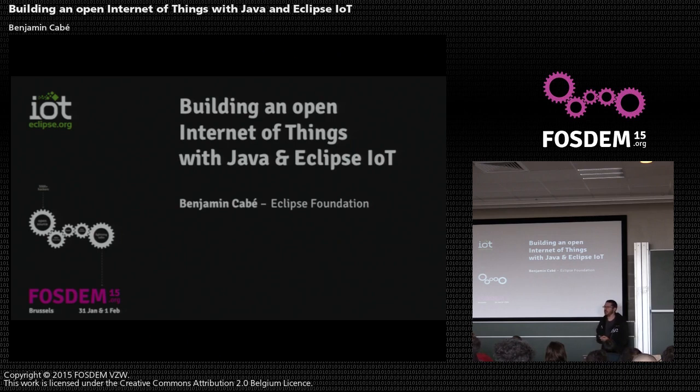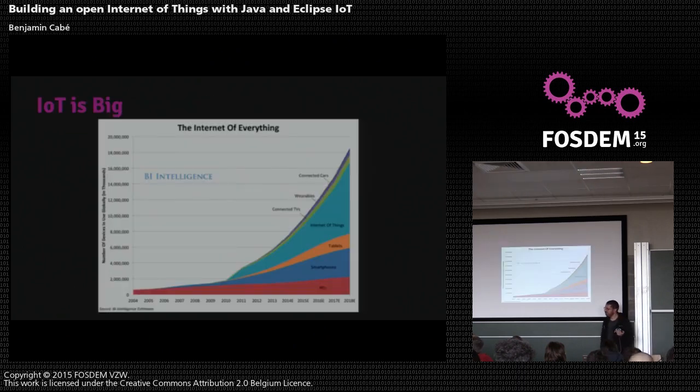I want to talk about some cool open source projects that we have for doing Internet of Things applications. Well, first, you guys know the Internet of Things, right? Connecting everything. All the analysts agree, or disagree sort of, to say that there will be billions or tens of billions of devices in the next decade connected to the Internet.